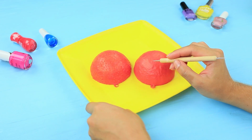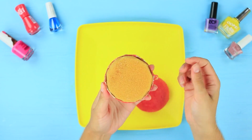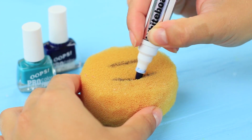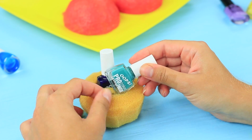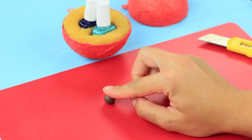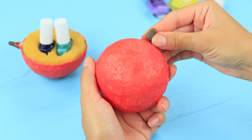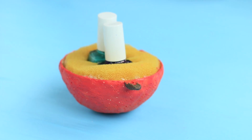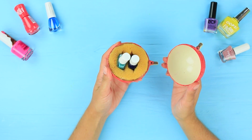Let it dry. Take a round foam rubber sponge that is of the same size as the ball. Cut holes in it to fit nail polishes. Stick the nail polishes into the sponge and then into the ball. Make an orange stem from brown clay. Add lines with a knife and cover it with acrylic paint. Assemble the orange.